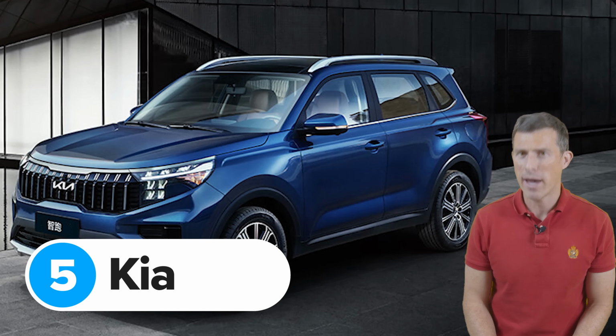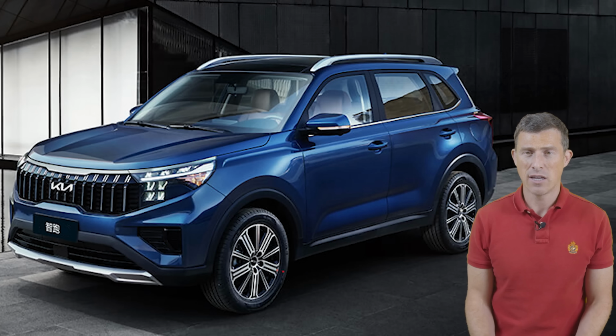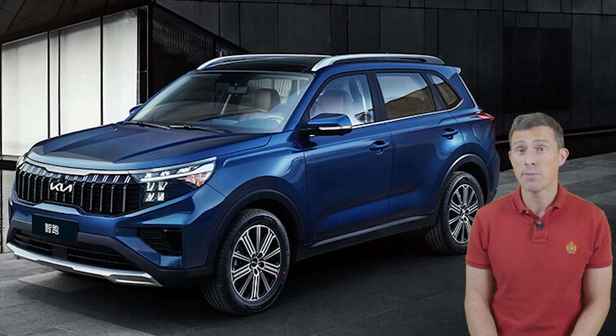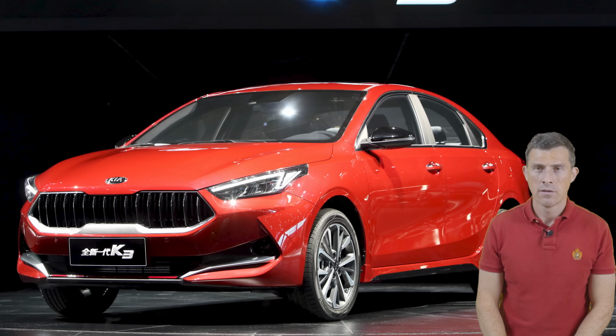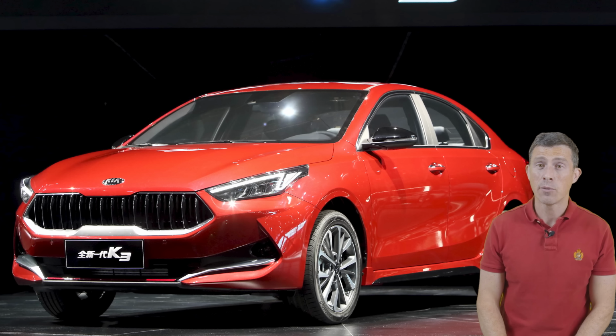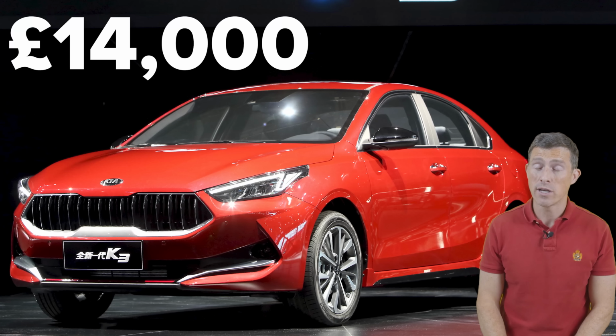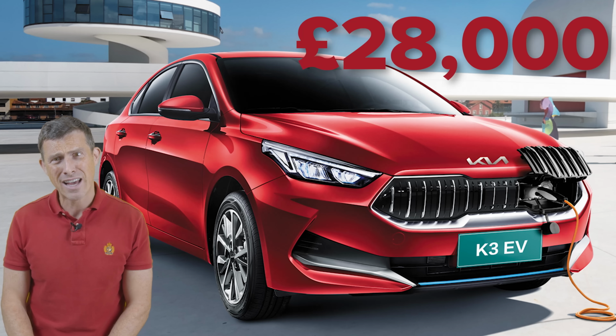Now we move on to K and Kia, and this is the G-Power Ace. At least I think that's how you say it. It's essentially the same size as Kia's own Sportage, and it's powered by a 2-litre petrol engine. Costs from the equivalent of £17,500. Next we have the K3, and it's a small saloon car. You can get it with a petrol engine, and then it costs about £14,000. However, you can get an electric version, and that one is about £28,000. So almost double the price.